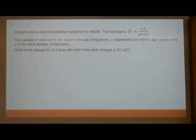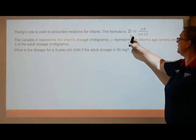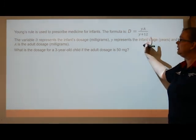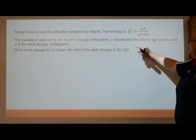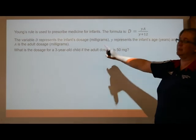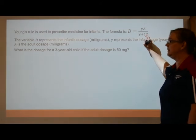Here's our example. I'll give you a few minutes to write that down. It's got a bit of writing to it as well. Young's rule, and not my rule, but Young's rule, is used to prescribe medicine for infants. The formula is D equals YA over Y plus 12, D being the dosage, Y the infant's age in years, and A the adult dosage. What is the dosage for a 3-year-old if the adult dosage is 50 milligrams?